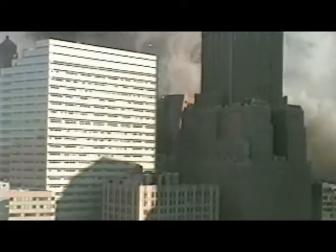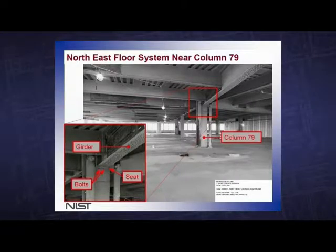According to NIST, the failure occurred at column 79 on level 12. This means basically they're talking about a single columnar collapse or failure that resulted in a total collapse of the building. That just does not make any sense.